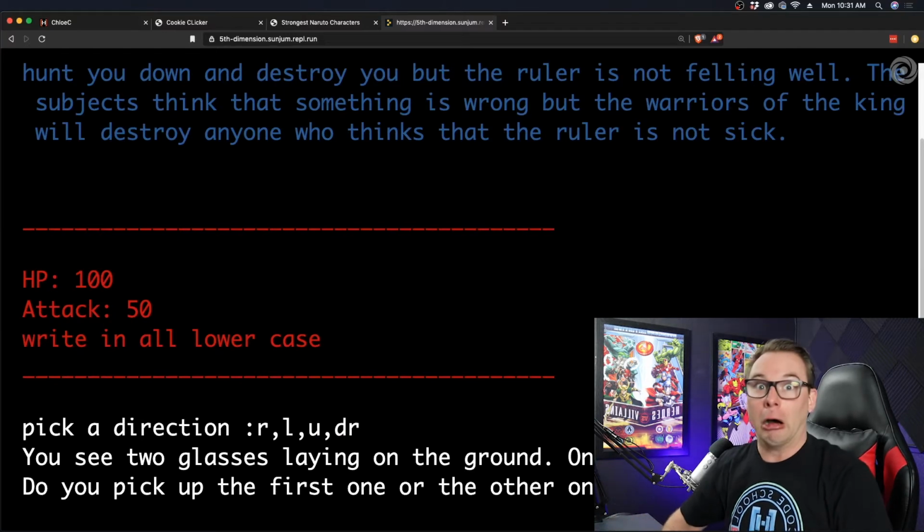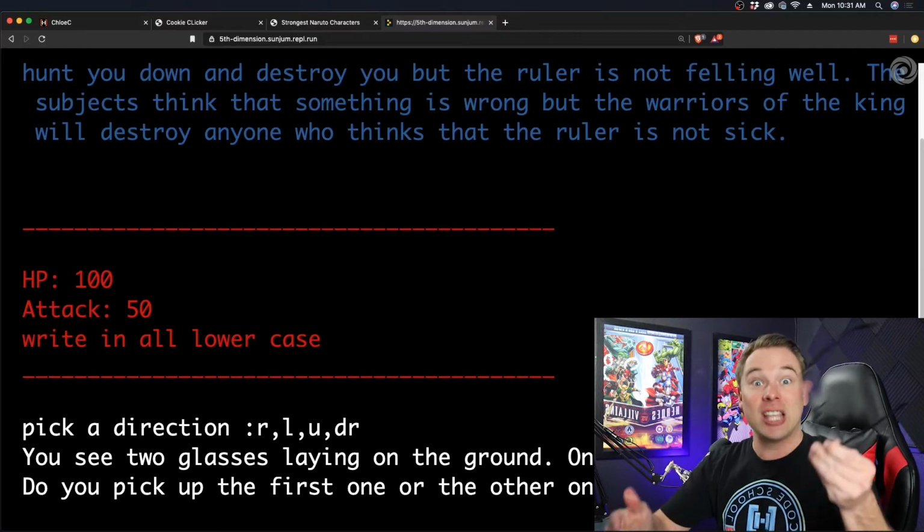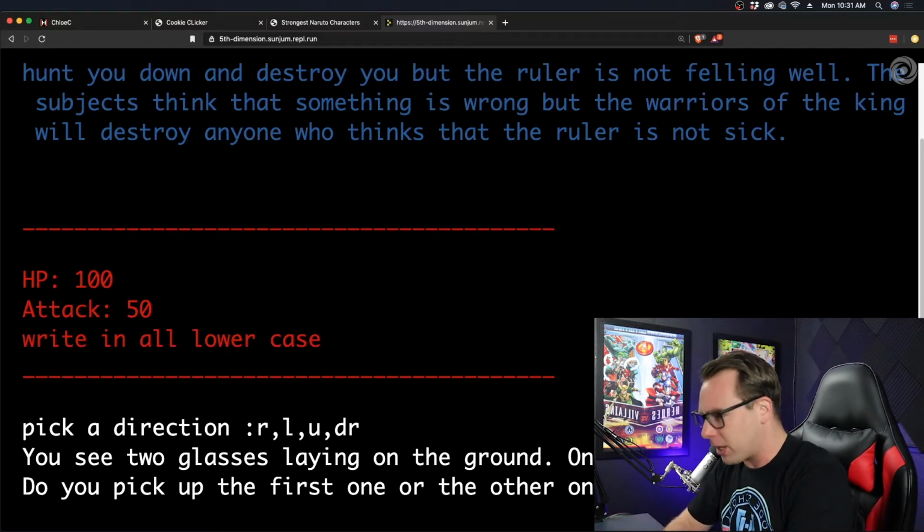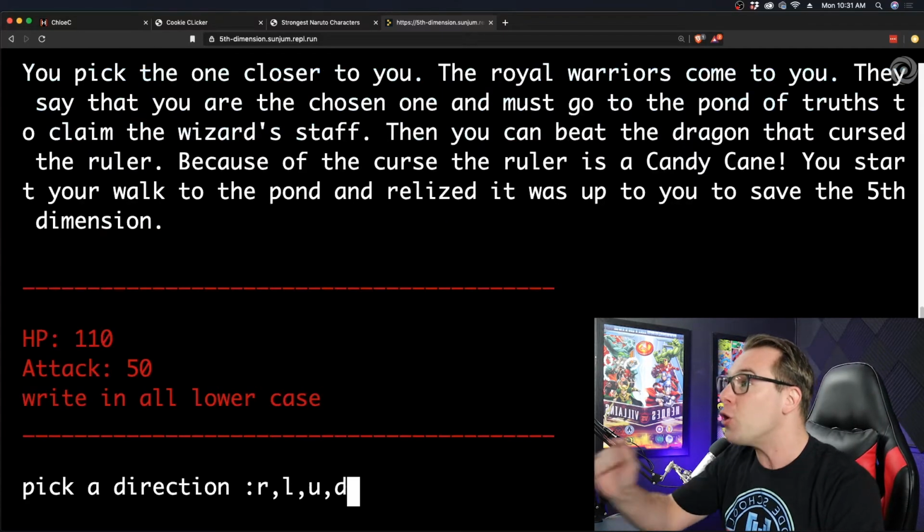One of them is cursed. Uh-oh, are these the cursed glasses? Is that why I'm so bad at video games? Do you pick the first one or the other one? I'm going to pick the first one. You pick the one closer to you.